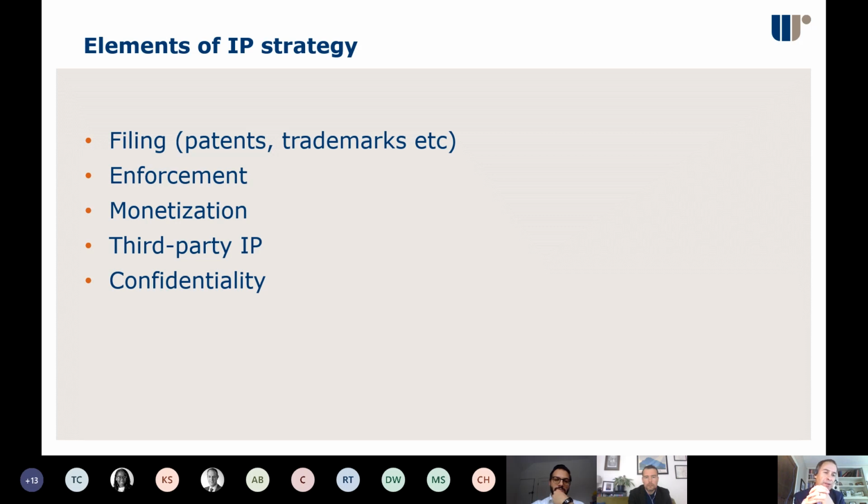And confidentiality, in other words, trade secrets. Are you going to have particular trade secrets, things that you may choose not to patent and not to publish, to keep secret? If you're going to do that, you need to think long and hard about it and put in place systems to make sure that those trade secrets don't escape. It's not an easy option, trade secrets. And again, it's something that needs to be thought about from the very beginning.